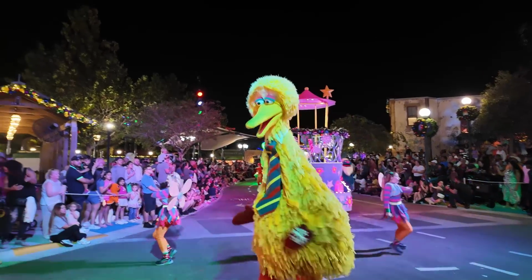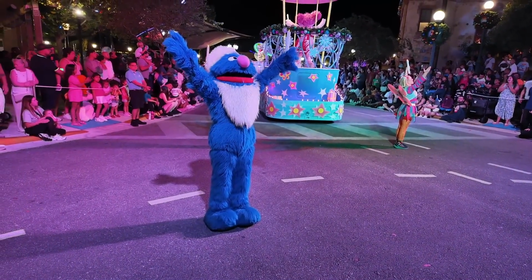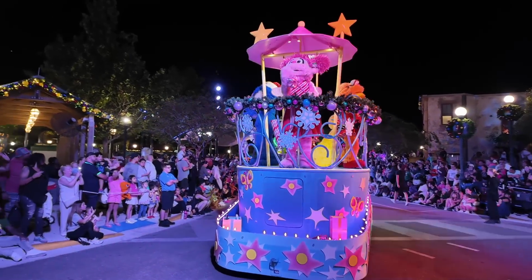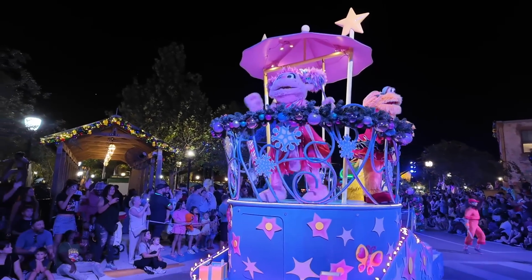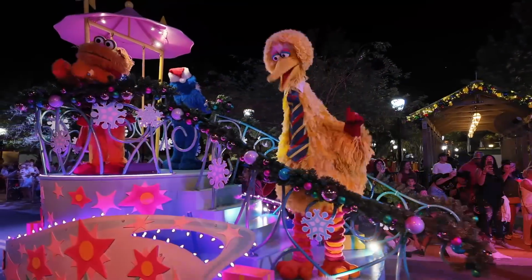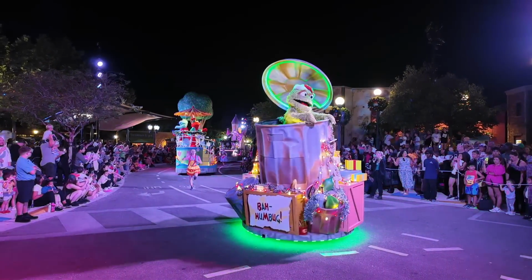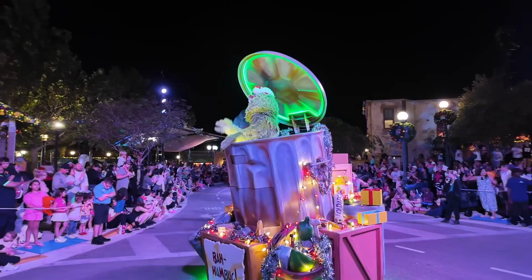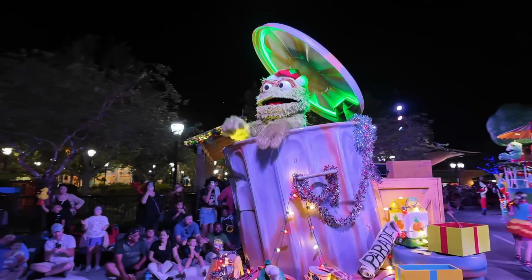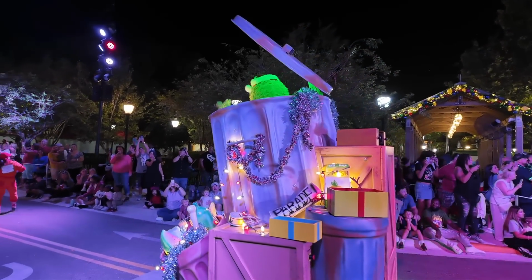Big Bird wishes you peace on earth. Okay, the parade's moving again. It kind of parks in the middle of the street for the majority of the parade. Hey, Big Bird. Oscar! Oh, look at Oscar twirl there. Says bah humbug on his trash can. Oscar! Hey, buddy! Oh, he hates everything. I think deep down inside he really loves everything.